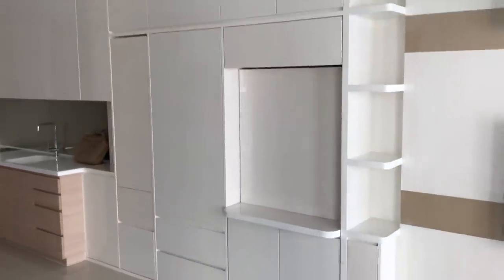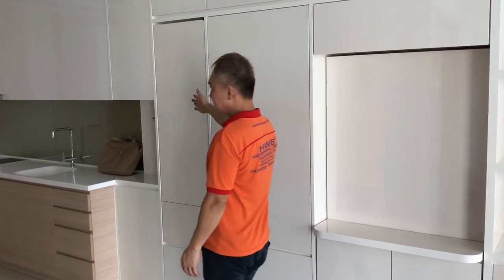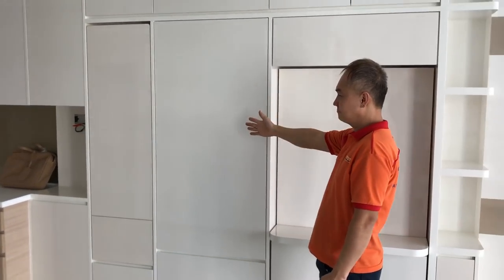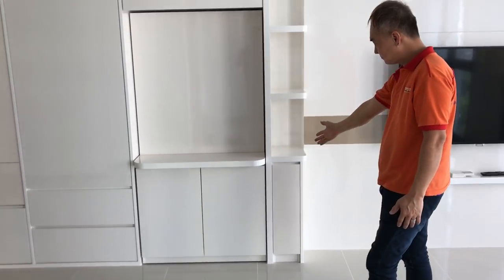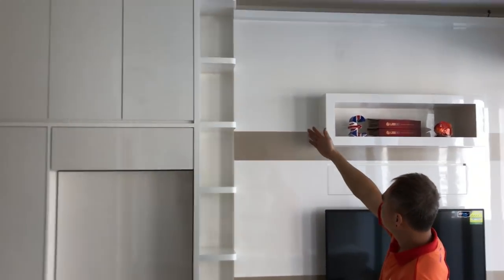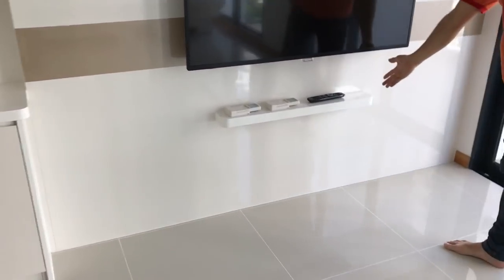Here comes the hidden study table, and the storage cabinet, and a hidden dining table. Display shelf, a TV console, with a small display shelf for all the remote controls.